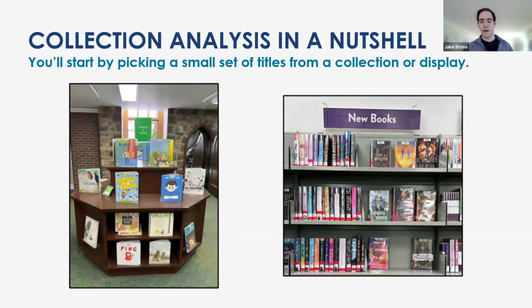So here's our bird's eye view. The very first step is to start by picking a small set of titles. And this can be new releases or staff picks. It can be about an event. It could be Women's History Month. It could have been Black History Month. Any reason why you might display a set of titles.